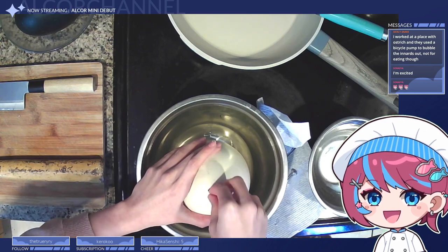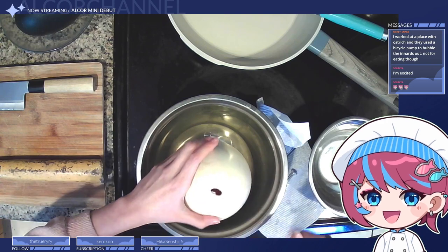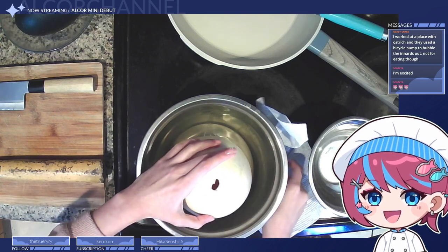I worked at a place with ostrich and they used a bicycle pump to bubble the innards out, not for eating them. Oh, interesting. What do they do with the shells?